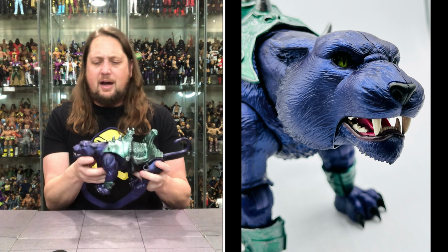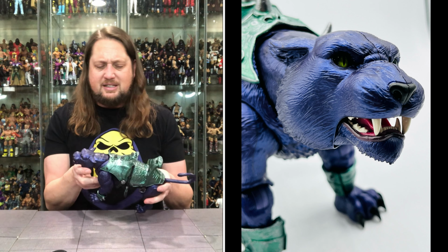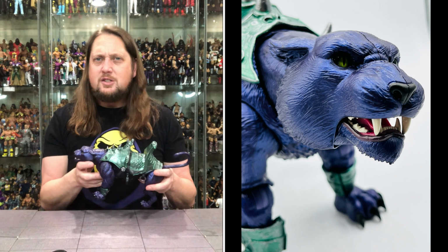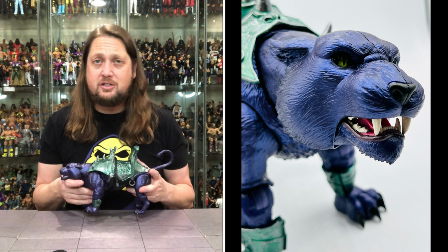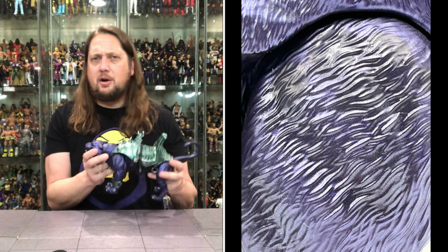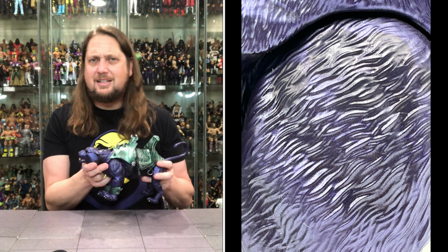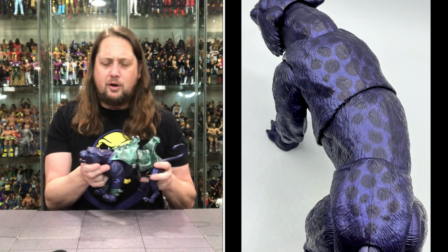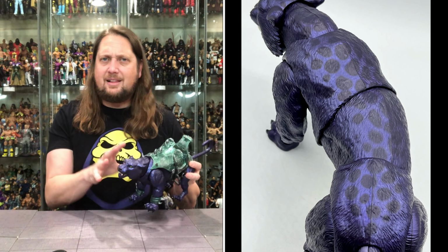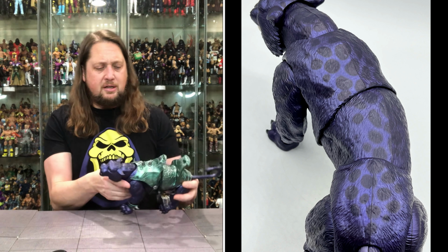Looking very good. Now, skin tone, or I guess I should say fur on this one, is a little interesting because it does have a metallic look to it. So it does feel different. I guess it is new Eternia, new takes on old classics is what it is. But it does look better in person. I didn't think the promo images Mattel sent out looked very good, honestly. It was too metallic in those photos. It does still look very metallic-like, but it isn't as overbearing as it was in those photos. That's just my personal opinion once again.